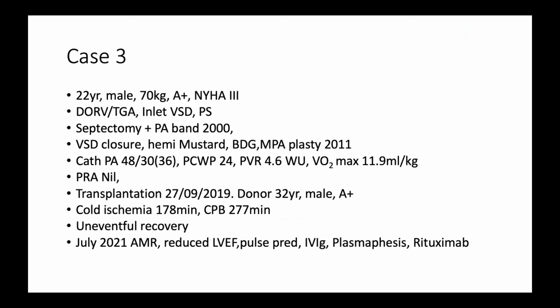Case 3 was a 22-year-old male, NYHA class 3 for DORV, TGA with inlet VSD and PS. He had undergone septectomy with PA band in 2000, because when they opened up, they thought probably his VSD was completely inlet and it's not possible to route it to aorta. So he came back to us in 2011 with significant heart failure.